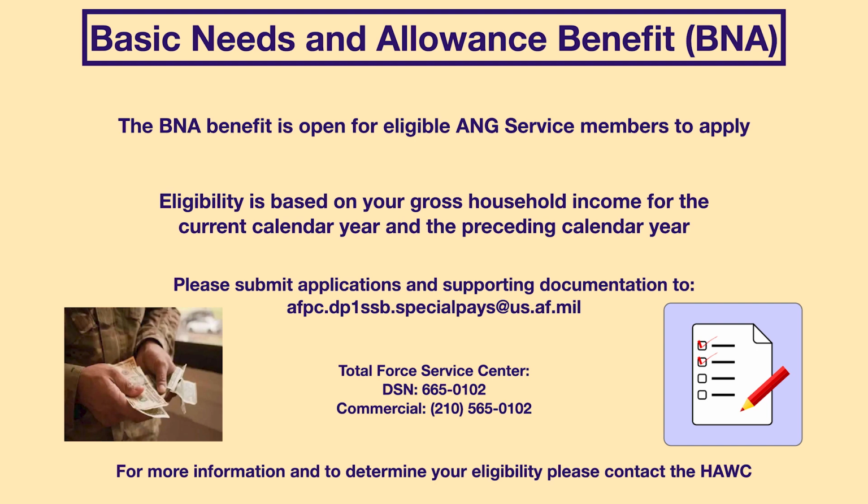The Basic Needs and Allowance benefit is now open for eligible Air National Guard service members to apply. Eligibility is based on your gross household income for the current calendar year and the preceding calendar year. Please submit applications and supporting documentation to the email listed. For more information, please contact the Hawk.